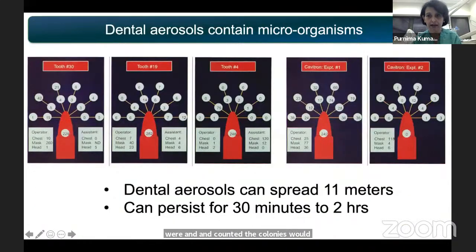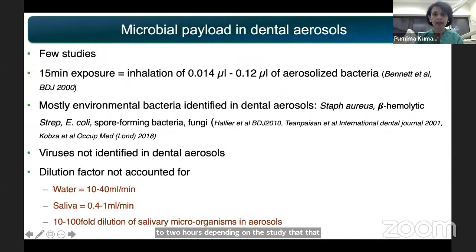So there were 5 instances, and there was evidence that dental aerosols carry microorganisms. Evidence from other researchers showed us that aerosols can spread up to 11 meters and persist anything from 30 minutes to 2 hours, depending on the study that you're looking at. However, when you start asking, what are the types of bacteria that are present in these dental aerosols? We found that there are very few studies that actually catalog these bacteria and characterize them.